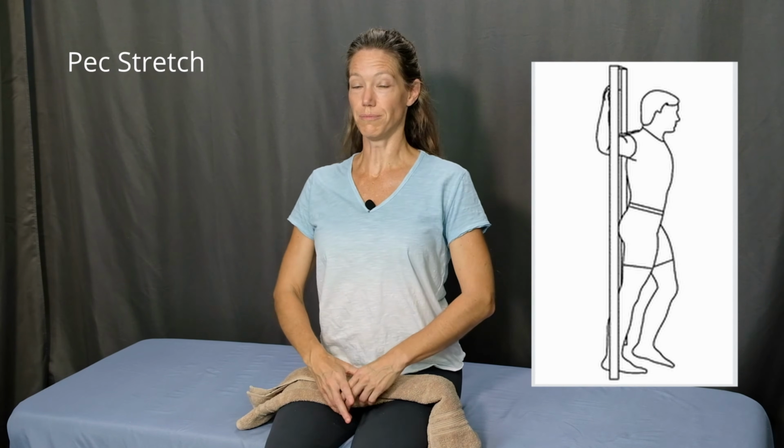The last exercise is a pec stretch. I will show a picture of this one somewhere here in the video so that you can see how to perform this using a doorway or a corner. First step, sit with tall posture, lift your chest, a little bit of a chin tuck. Bring one arm up or both arms. You can do this exercise with both hands at the same time. And simply pull your elbows and your hands back. You want to have your elbow at about shoulder height or a little bit lower.